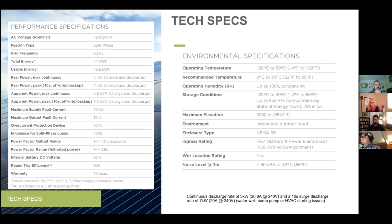It's a NEMA 3 case, so that means that it is fully waterproof in that sense. And it is a wet rated location as well. So, you know, you don't want to put it directly next to a sink or something like that, but it's pretty cool. So if you go to the next slide for me, please, Patrick.